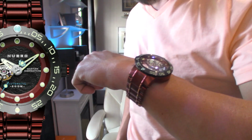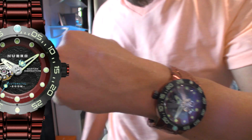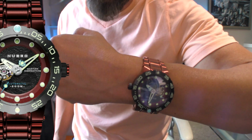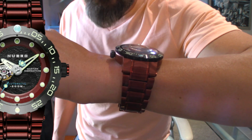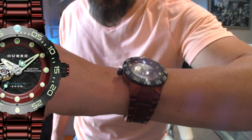Of the last ones they sent me, 5, right? Now there's 4 Nubeos and a Spinnaker you guys will be seeing. I was super excited for this one. The red is just so cool.